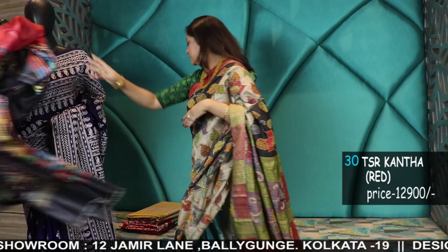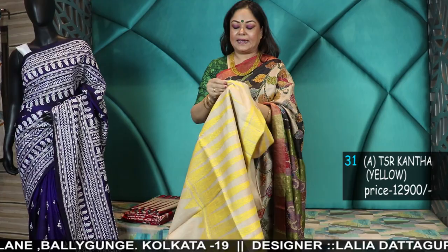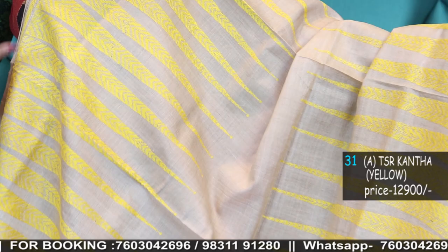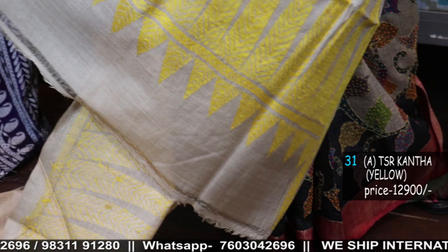I have something very interesting for you. This is a very pretty saree again in desi tussar. I love this concept with, if you want, I can attach a bottle green or a red patti tassel, but this is very smart piece. See, very fine temple. Very fine temple, desi tussar. We have two color options in this.